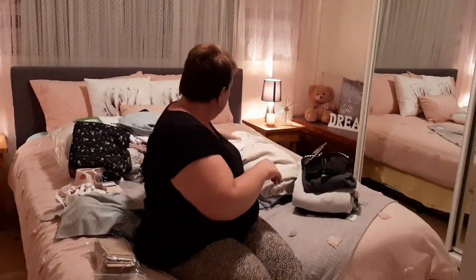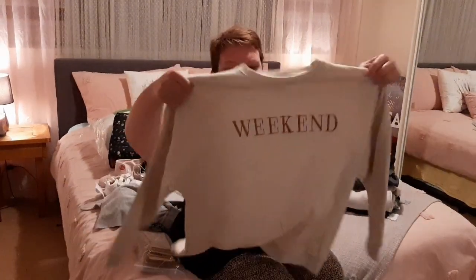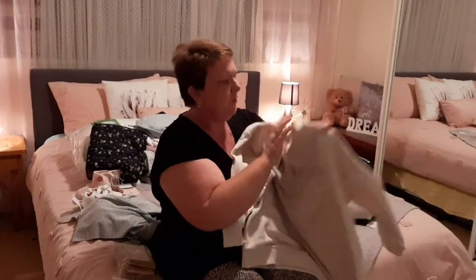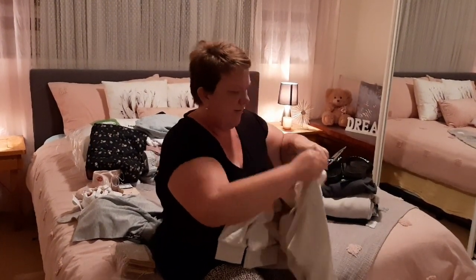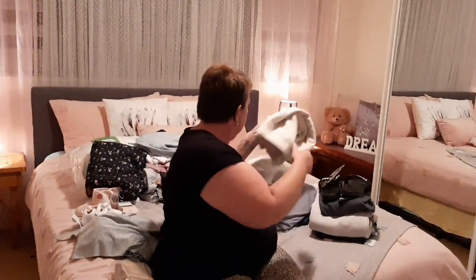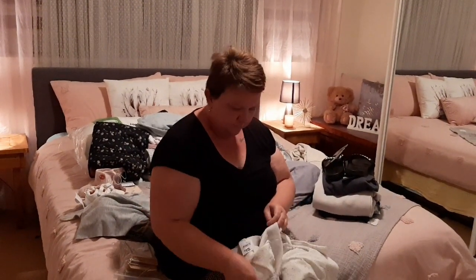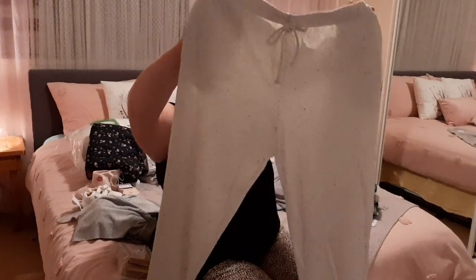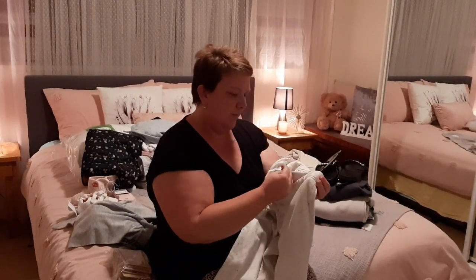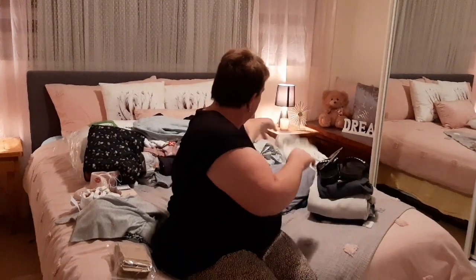Okay, next up we have... Okay, Piper got some stuff too. She got this jumper with the weekend sewing on the front. I think that might have been $12. And then we've got just their white speckled salt and pepper sleep pants, and they were $15. Very nice and soft.